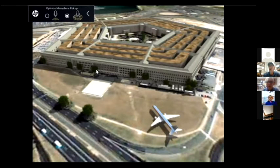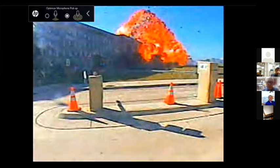That was a 707, similar to the plane that hit the building. I mean, that is not the actual plane. Here's a rendition of the plane hitting the building. That's the west side of the building, and it came from the Dulles, Crystal City area. Here is a security camera that caught the explosion.